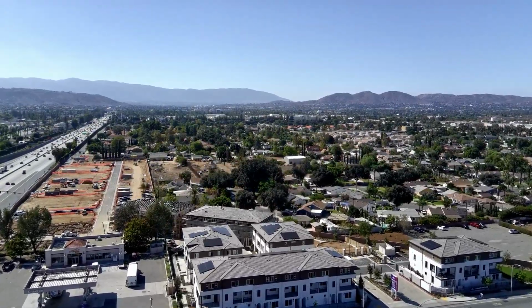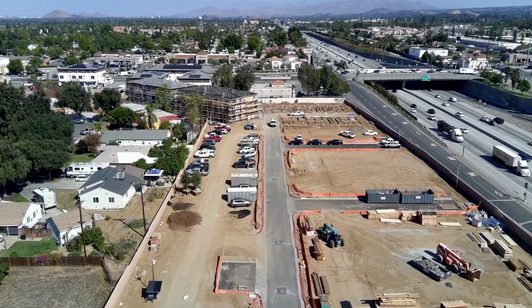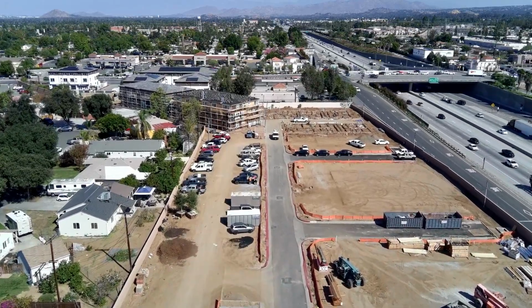Now there's 4 different floor plans. We're able to get into 2 today. These are starting at about 1,400 square feet, go up to about 1,700 square feet. And like I said, this is in the city of Riverside. This is right off Van Buren, right by the 91 freeway. So you have very easy freeway access here.